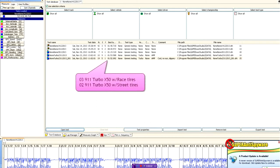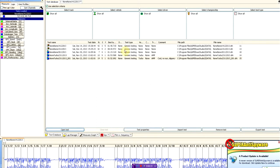The AIM Solo DL. And we're going to do a comparison between two 911 turbos with X50 packages. One has race tires, the other one street tires, and one driver. Okay, so we import the two tests.